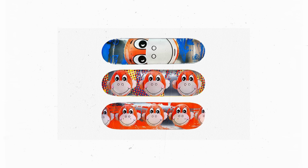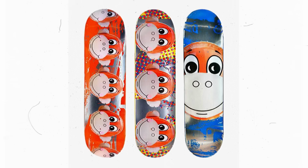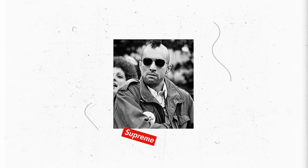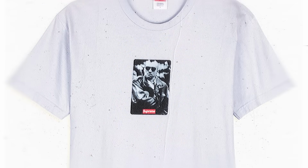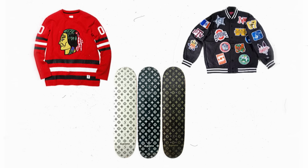Pop cultural imagery and logos are copied and adapted in a way that makes their designs feel more like contemporary art or graffiti than a big fashion brand. Supreme's first branded t-shirt was simply a photo of Robert De Niro in the film Taxi Driver, along with the iconic red and white logo. And the company's use of often unlicensed imagery has led to Supreme being served cease and desist letters from Louis Vuitton, the NHL and the NCAA.